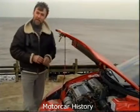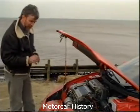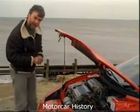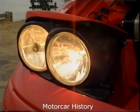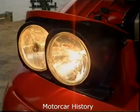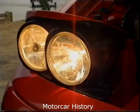Now, the old Elan always had pop-up headlamps that were very distinctive, and the new Elan is no exception. But let me show you how they work. Instead of a simple swivel, there's a double action. It seems to make rather a lot of noise, but Lotus say that the production versions should be better.